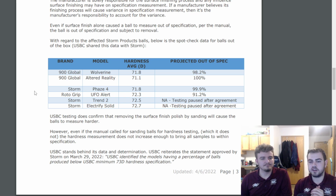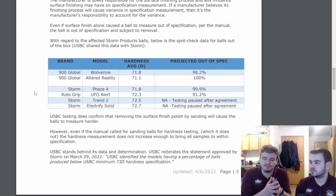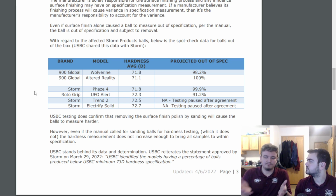Exactly. But I feel for everybody that was on Storm staff and that was having to deal with this situation with Storm, because it's bad. It was a huge deal. It was not like a very small, insignificant thing that'll pass in a day or two. This is like a huge thing to ban 6 of their bowling balls. It's like, that's the majority of their most popular line right here. Yeah, I mean.